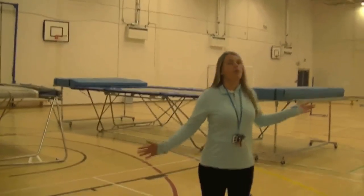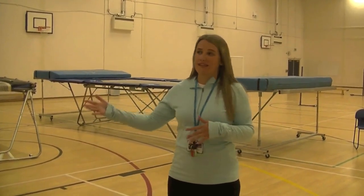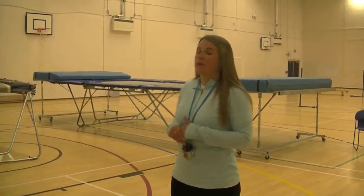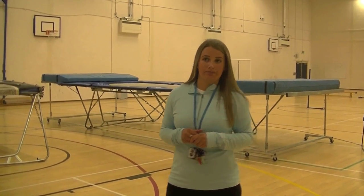This is our sports hall. You will do some of your PE lessons in here. We cover loads of sports here at Heathcote, all the way from football to athletics and everything in between. You'll also get a lot of opportunity to compete and join in those sports in extracurricular after school and at lunchtime.